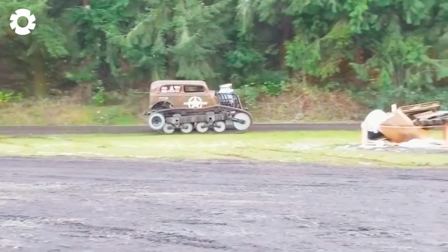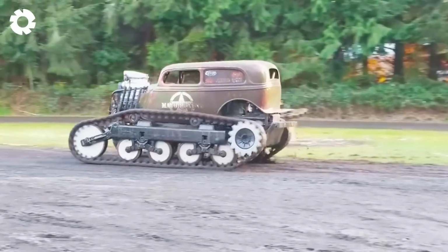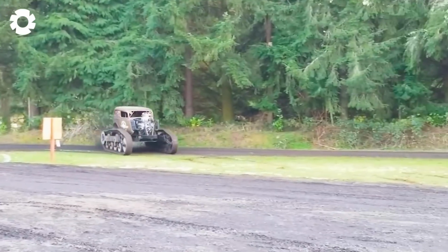His homemade tank stands as a testament to his creativity and ingenuity, embodying the spirit of adventure and relentless determination to push new boundaries.